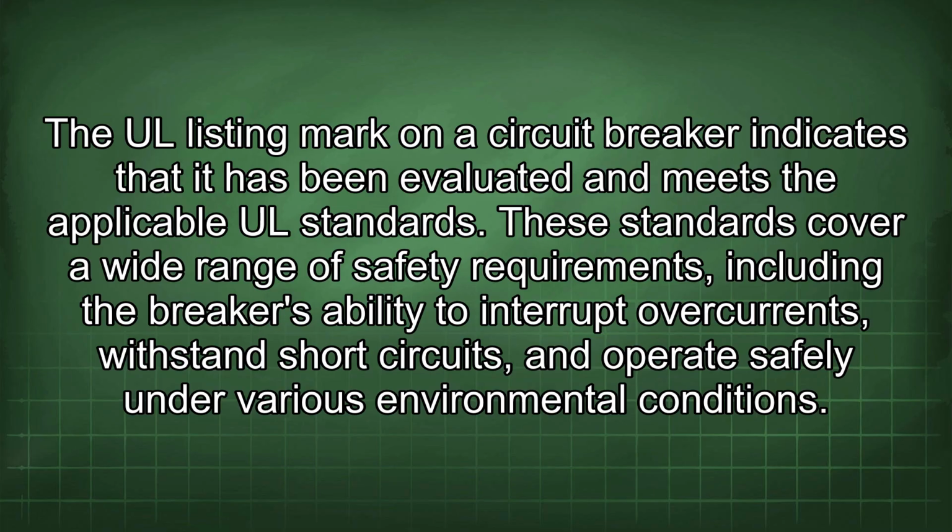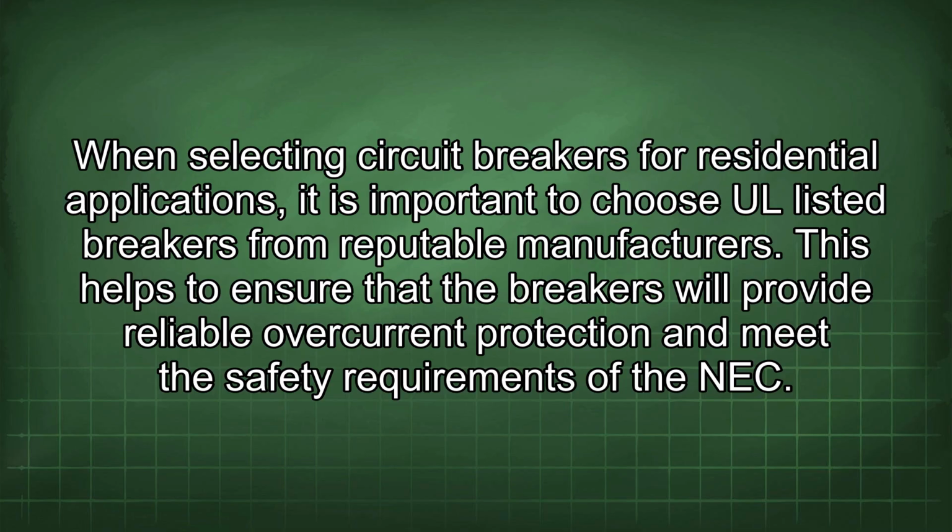These standards cover a wide range of safety requirements, including the breaker's ability to interrupt overcurrents, withstand short circuits, and operate safely under various environmental conditions. When selecting circuit breakers for residential applications, it is important to choose UL-listed breakers from reputable manufacturers. This helps to ensure that the breakers will provide reliable overcurrent protection and meet the safety requirements of the NEC.